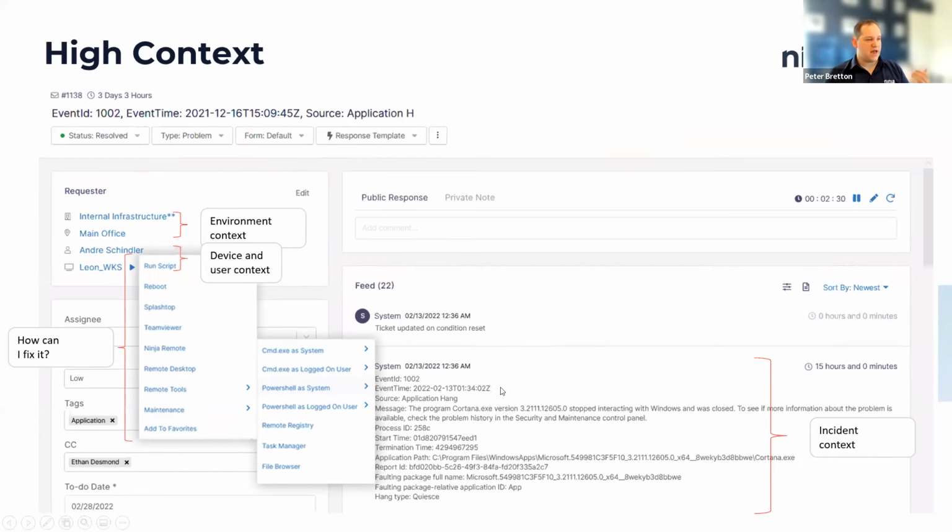We know here that there was an application hang. It was Cortana that caused it. And I have some additional information that'll be helpful for me to solve this issue if I have to. Like, Cortana didn't work for a minute, probably not an ongoing issue. But if it is, I have a lot of information to help solve that. Not only that, again, I have a lot of paths directly in the ticket to go and solve this, right?